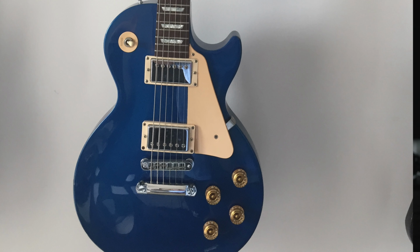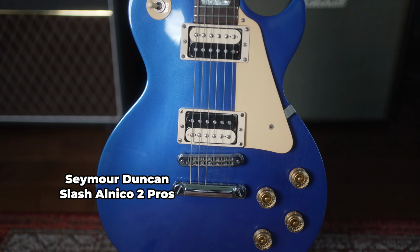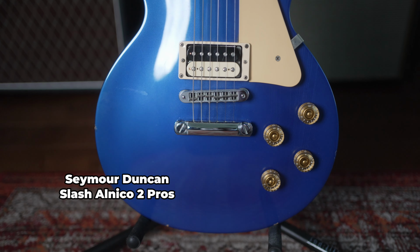When I got this guitar, it came with the stock Gibson pickups, which are the 490R in the neck and the 498T in the bridge, which actually sound really good and are voiced really hot. But I wanted to experiment with some pickups, and I went through a whole bunch, and I settled on these Seymour Duncan Alnico 2 Pro / model pickups. They sound amazing on this guitar.